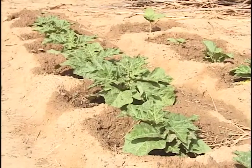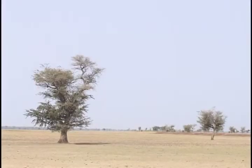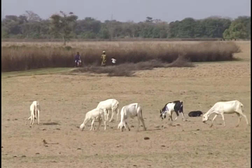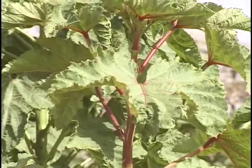Small irrigated garden plots can provide essential nutrition to farm families, especially in the dry season when no major crops can grow. Unfortunately, that is also when grazing animals have few sources of food. The green of the growing plants attracts the hungry animals.